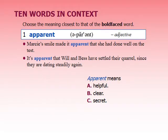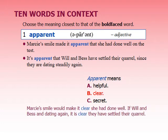So moving to our first one. This one is apparent, and this one is an adjective. Marcy's smile made it apparent that she had done well on the test. It's apparent that Will and Bess have settled their quarrel since they're dating steadily. So apparent means clear or obvious. It means that it's something that is not hidden, that is clearly visible or understood, right?